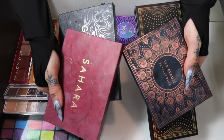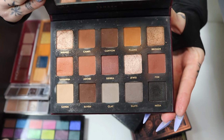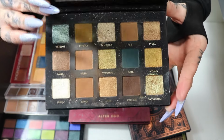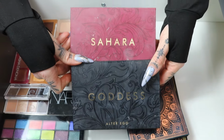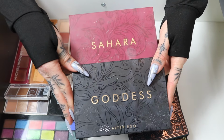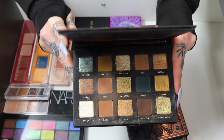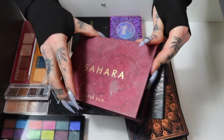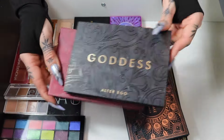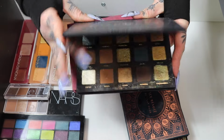Next up, we got 2 of the same brands with 2 palettes each. So I have 2 eyeshadow palettes by Alter Ego. This first one is the Sahara, and the second one is the Goddess palette. This is another brand that I really haven't seen anything of in a really long time. They were big for duping all of their eyeshadow palettes from big brands. I believe they were supposed to be like Natasha Denona dupes, at least these 2. I can't quite remember. But I remember I really love these eyeshadow palettes, especially the Goddess. This one got so much use for me just because I love the shades in here.